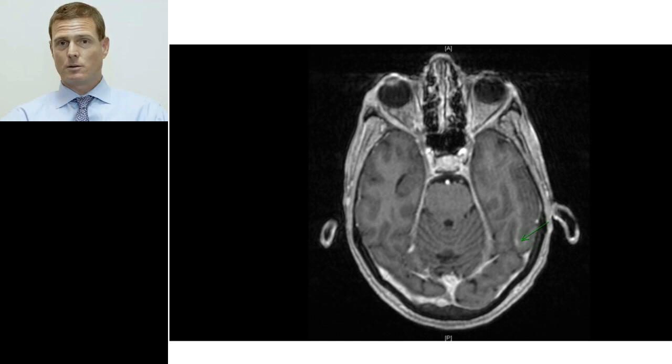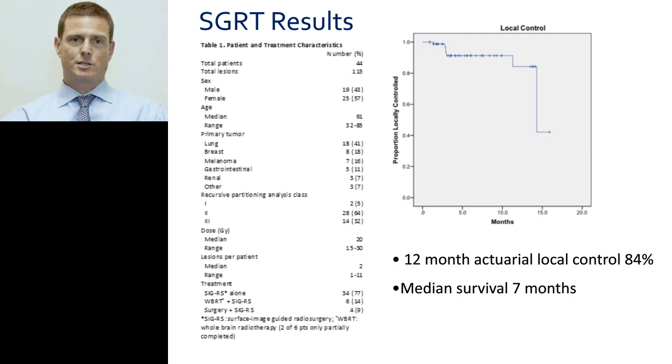With the surface image guidance and with SGRT and radiosurgical application, we track the outcomes for patients treated. This is also at UCSD, and again found 12-month actuarial local control of 84%. If you'll reference back to the slide, so with the table of outcomes, local control outcomes before, this is very much in line with outcomes with frame-based solutions and other frameless solutions. So we felt like this remains a very viable approach in terms of the outcome of local control.